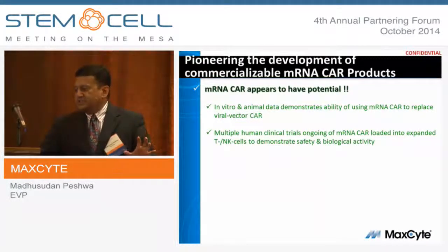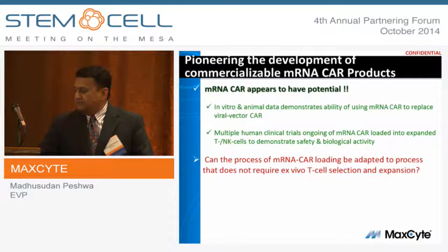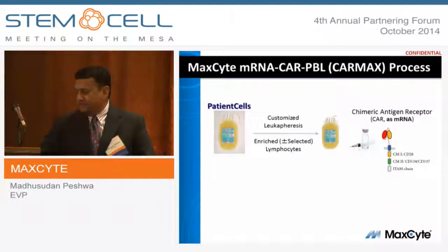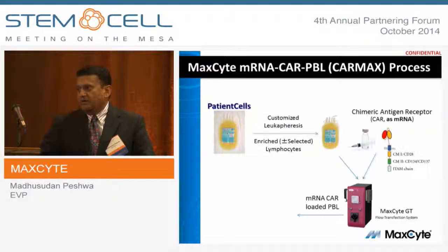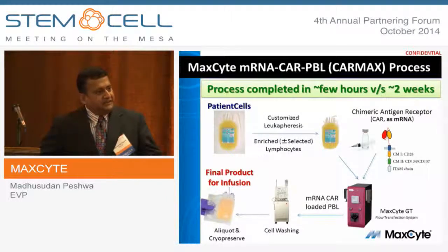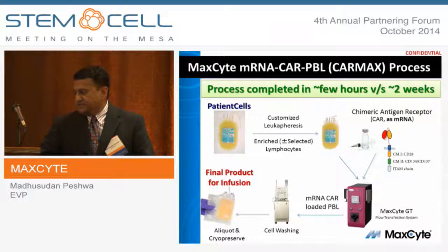So what we believe this gives us is the ability to say that mRNA CAR looks like a viable alternative to lentivirus or retroviruses. And the next step we're asking is, do we really need to expand cells or not? Our concept is to take a leukapheresis product, take the T cell fraction or the lymphocyte fraction, have mRNA CAR be available as an off-the-shelf therapeutic, loaded with the MaxCyte delivery platform, and wash the cells. In a single manufacturing run, we believe we can make about 8 doses for infusion, aliquot them and cryopreserve them for multiple subsequent administrations into patients.